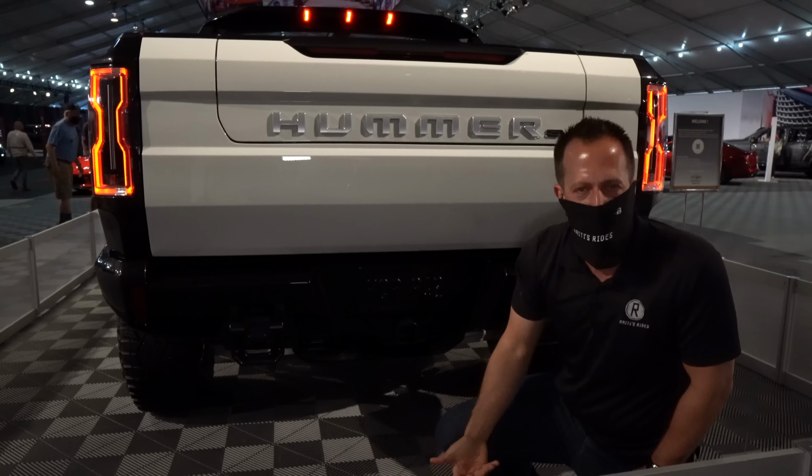Let's get to the passenger side and see what your passenger up front is gonna be experiencing in the new Hummer. All right guys, passenger time. I'm gonna drop out, have Lori slip in. This is where your front seat passenger is gonna be sitting. I love the amount of space that they have.